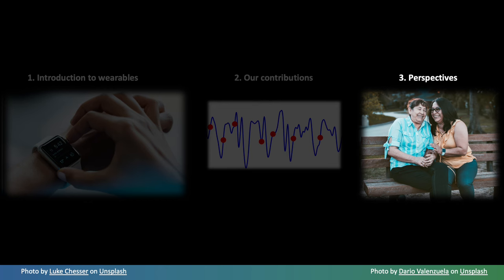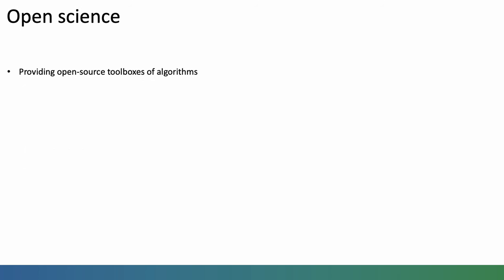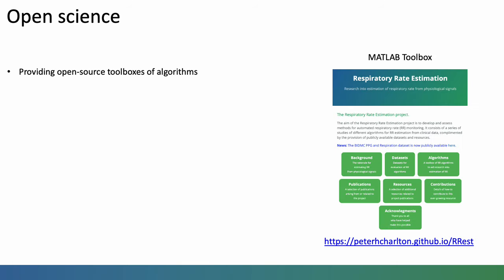Some perspectives to close with. There are many, many potential sources of inequity for wearables, and the paper listed here provides several examples. In this presentation, I've only covered two. I also think that it's worth thinking about equity in academic research and the potential role of open science in this. In my academic role, I value sharing our work. For example, we provide open source toolboxes of algorithms, such as our toolbox of respiratory rate algorithms.